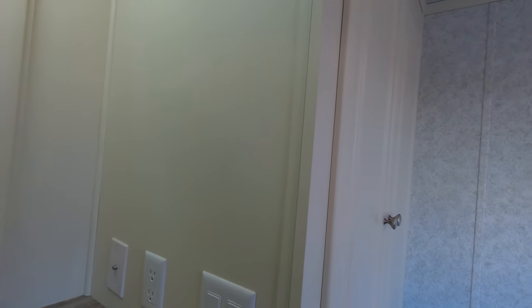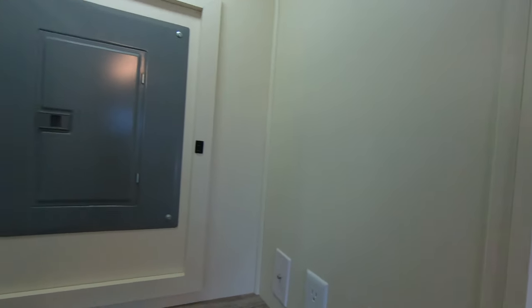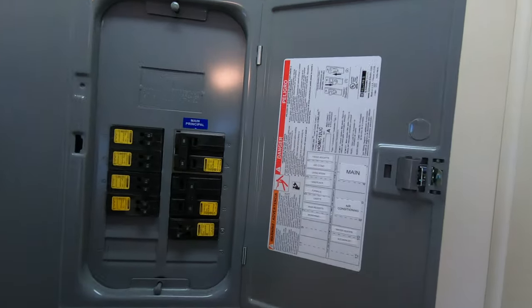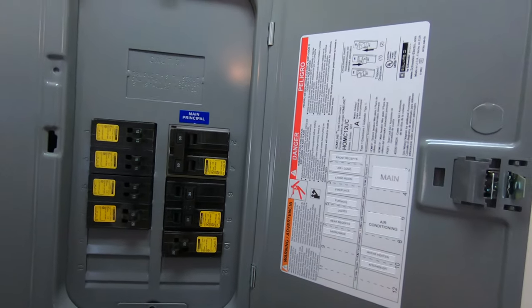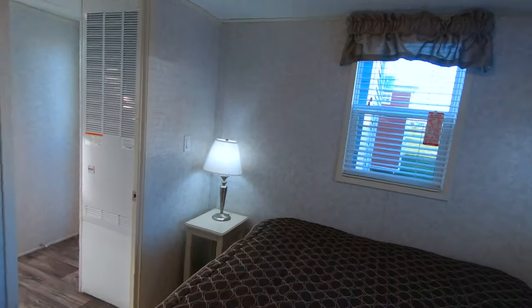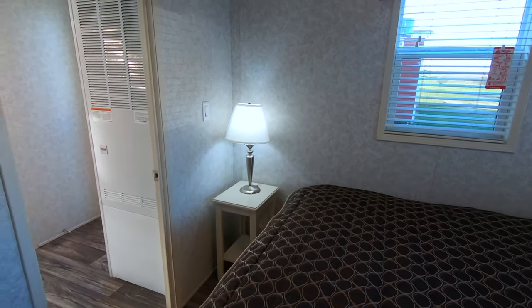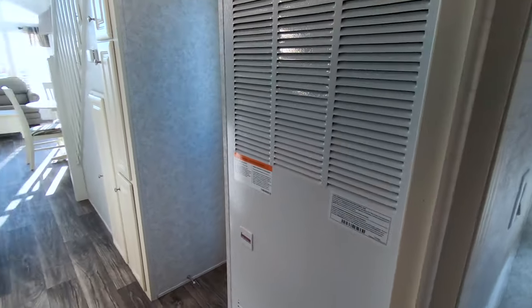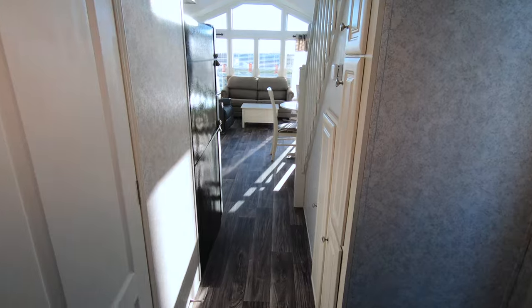Behind the mirror is where the circuit breakers are. As you can see, all the breakers are clearly marked. 50 amp electric service. Again, mirror image closet here. You got his and hers wardrobe. End table and lamp. Nightstand and lamp. 56,000 BTU furnace. House type rear entry door. Plenty of closet space.